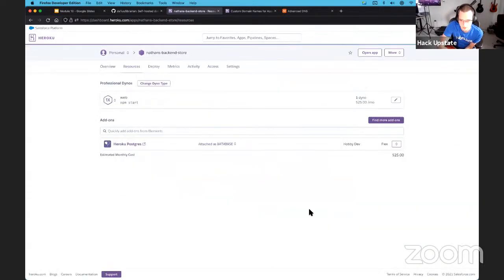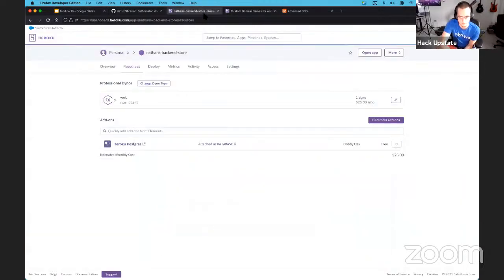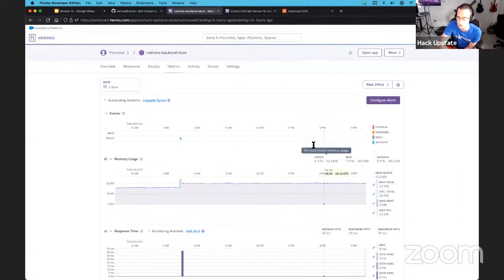Okay, so getting into a little bit of what Latonia was referring to. There is a page, once you put in the credit card, once you've switched off of free tier to hobby. Free tier doesn't have this. They put this out as like a carrot on a stick for you to put in your credit card. But once you have at least the hobby tier, you can go to the metrics page. And this is how you can ensure that you're getting the resources that you're paying for.